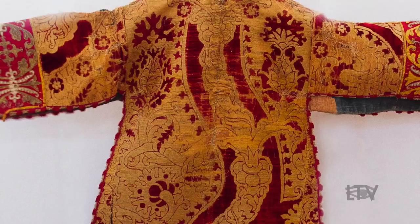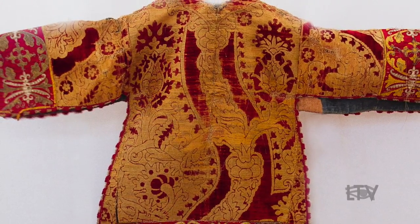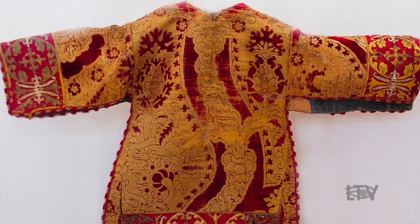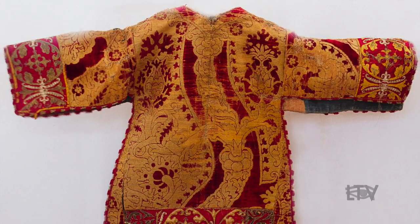It's very rare to find garments like this because they were buried in their finest. Henry VIII would have had a jacket or a vest made out of this, but it wouldn't be in this condition because he would have worn it a lot.